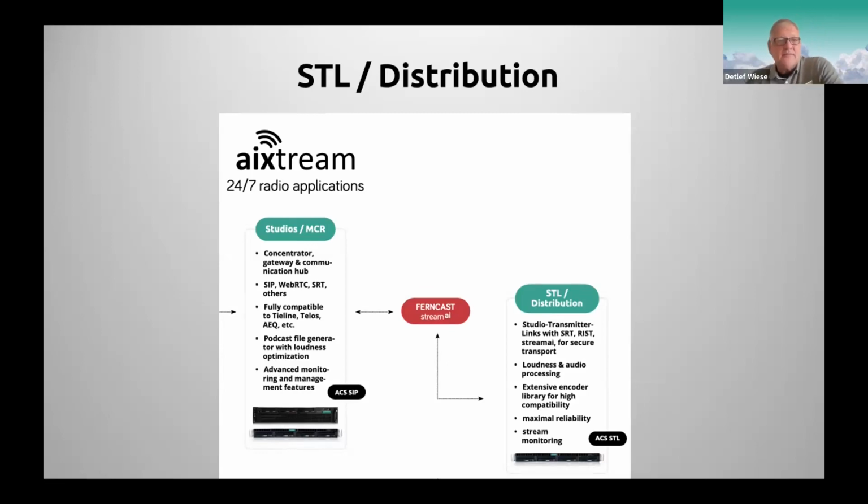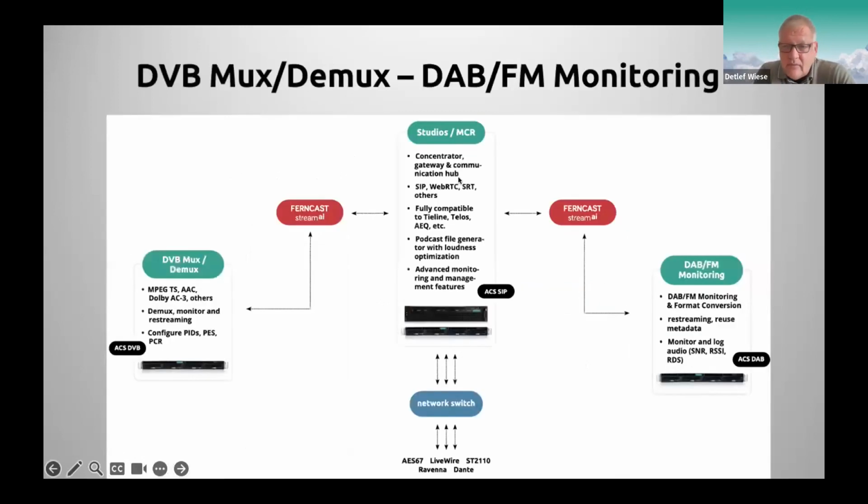And last but not least, I think two areas where we are also involved with is DVB and DAB/FM. So on the DVB side, really a full MUX and DMUX. On a DAB, it's a DMUX for monitoring purposes, and also the possibility to receive FM signals and monitor them, stream them, or store them on your appropriate, let's say, cloud or hardware storage devices. Of course, on request, can dive in with you more deeply if there are certain projects coming up on your agenda. I think it's time now to give the word back to Virginie.